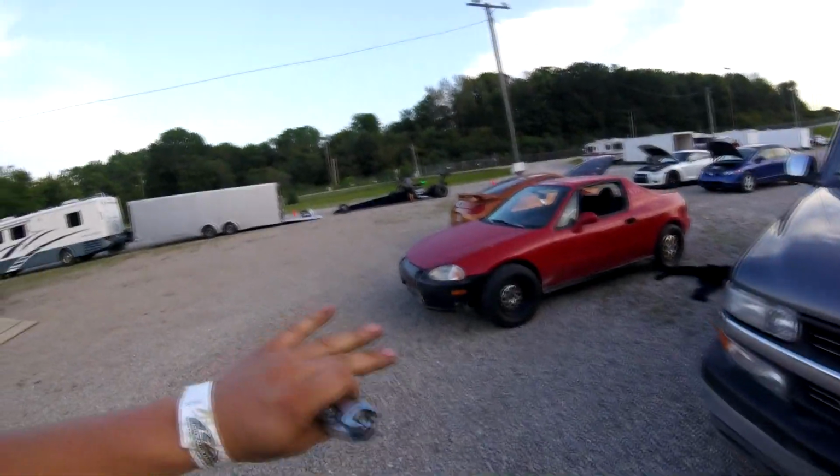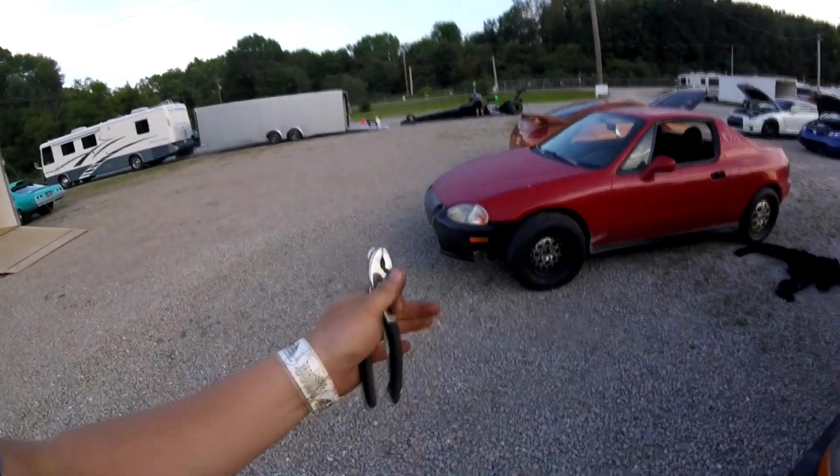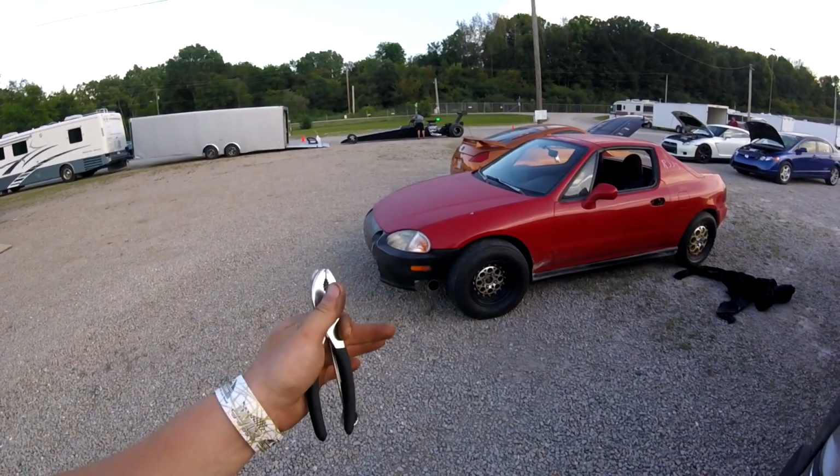So anyways, the Del Sol's clutch has been slipping really noticeably first to second gear and out of the hole, and I think that's why the car is not 60 footing that well, because from the videos on my phone, it doesn't seem like the car is spinning at all. It just seems like it's riding out of the hole, like it's riding the clutch the whole entire time.